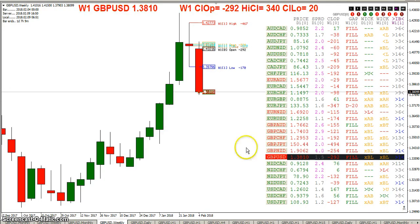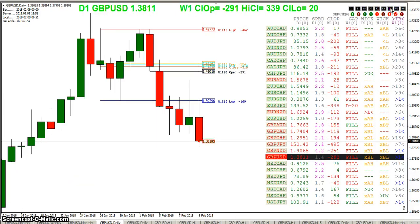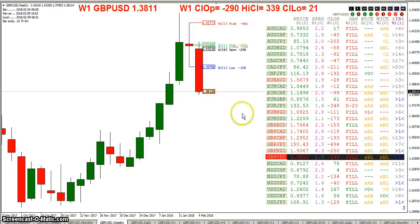The pound, as we can see, broke through that weekly low. And if we look, you can see here it snuck back up and came back down. And the day before, and the day before, and the day before. Once again, simple trade, money to be made.